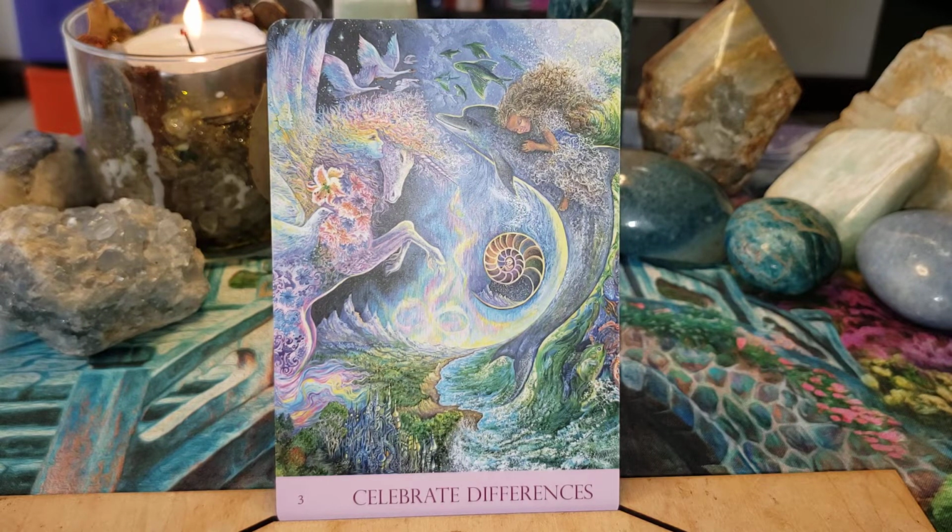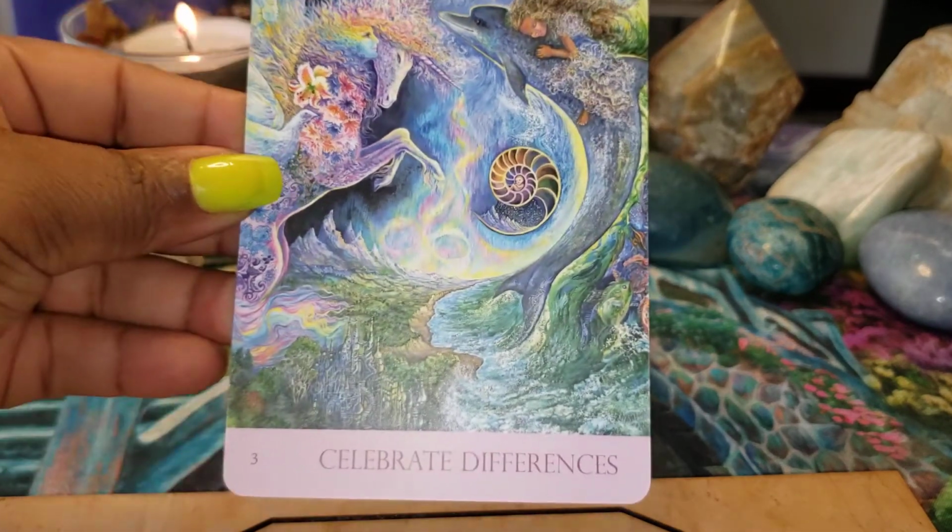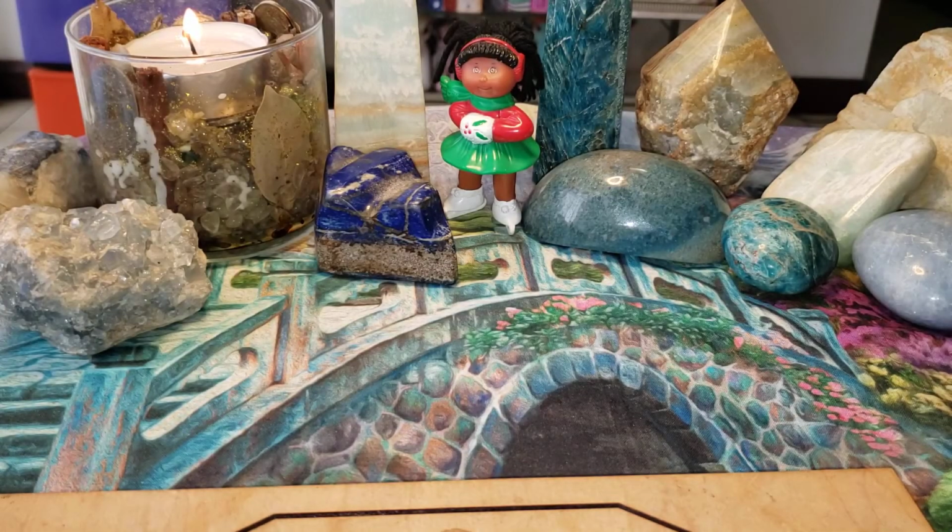you know, it's beautiful, beautiful art. And this, I mean, gorgeous art. This art is taking me. This little young lady is so cute riding the dolphin. It's really taking me. But I was like, do I need another deck?